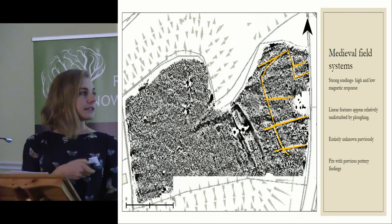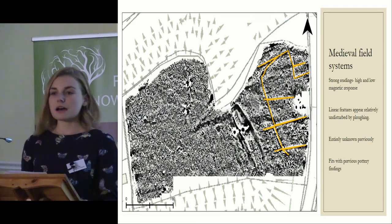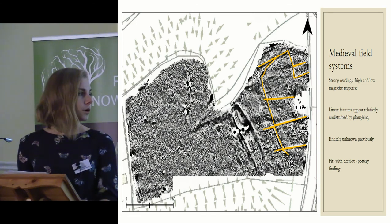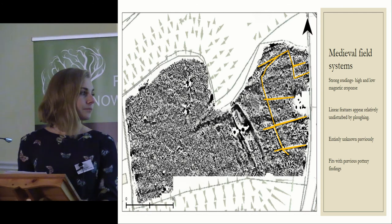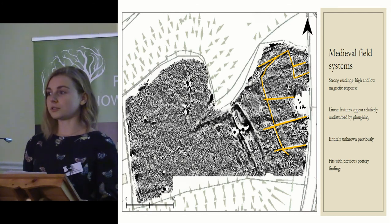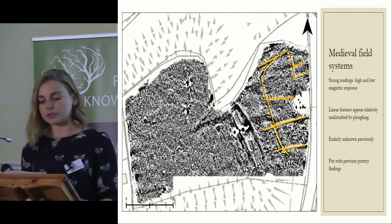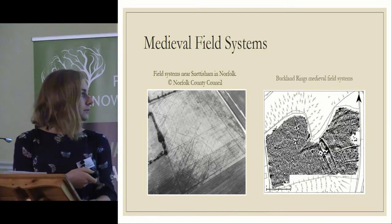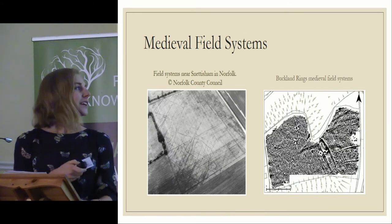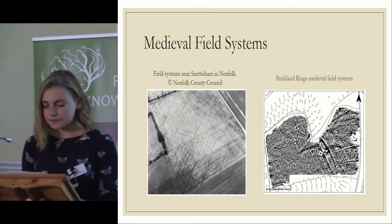Next, we have the medieval field systems. These came out really, really nicely. I'm guessing it maybe wasn't ploughed as much, but I'm not entirely sure, but that seems to be the case. And these were unknown previously, which is really cool. And it fits with the previous findings of pottery and medieval tile found by the New Forest and West Hampshire Water Company. Just for comparison, field systems near Snettisham in Norfolk, and there's our one on the right as well. So as you can see, nice linear features.